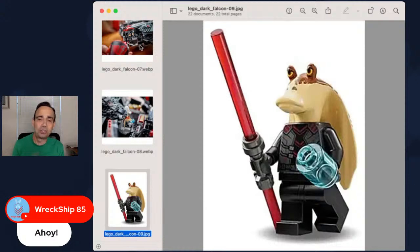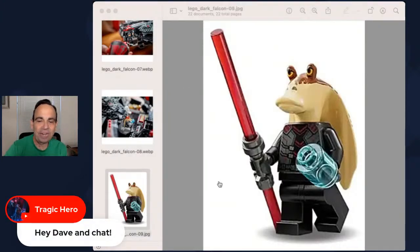We have Darth Jar Jar. And truly, I am surprised Disney allowed this to be made. But I'm good with it because it's hilarious. If they ever sold Darth Jar Jar on his own, I would probably pick him up. I find it funny.